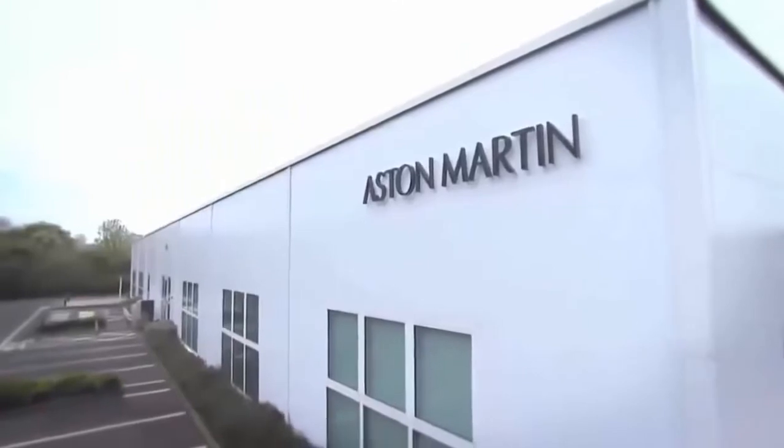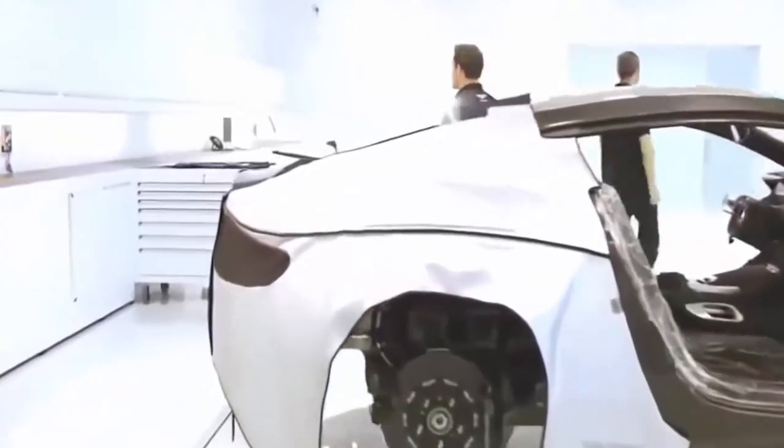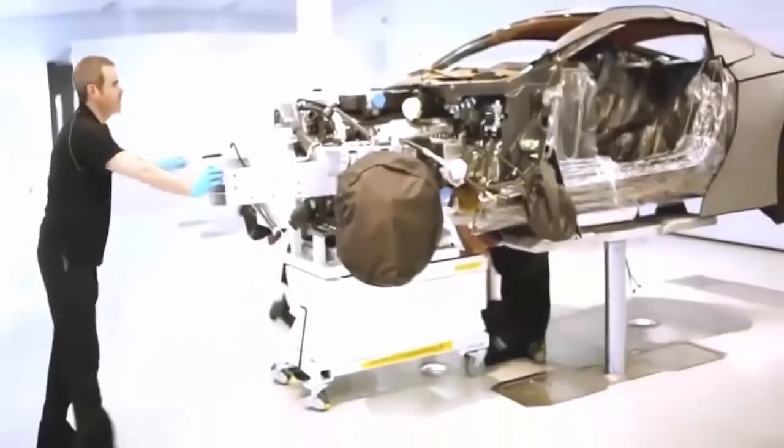With the order books filling, the 177 now begins production in Dr. Betts's specially commissioned micro mega factory. We assemble absolutely everything for 177 in here. So this is a small version of our larger factory. The main factory has a moving production line. Here, we build each car on an individual station, in situ, so the car stays stationary.